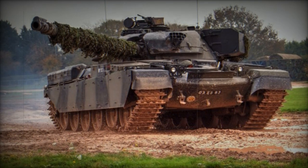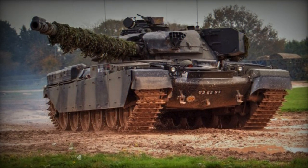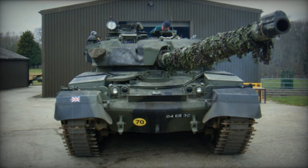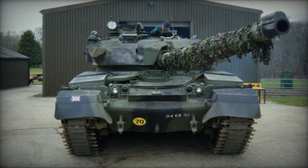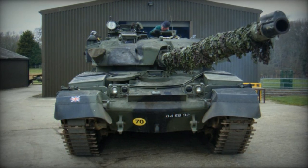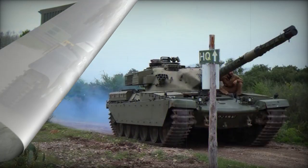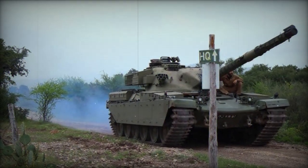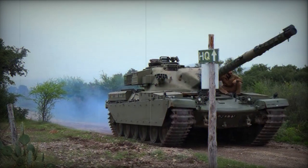Work therefore began on finding the next British Army main battle tank, and this led to a Leyland-designed tracked vehicle mounting the new and powerful L-11 120mm series rifled main gun. Whereas historical approaches to British armor valued speed and battlefield mobility above all else, the Leyland submission decidedly focused on a heavily armored vehicle with firepower to boot.